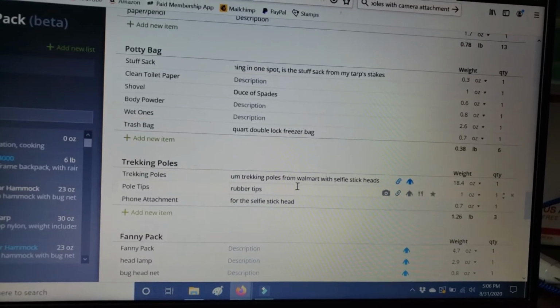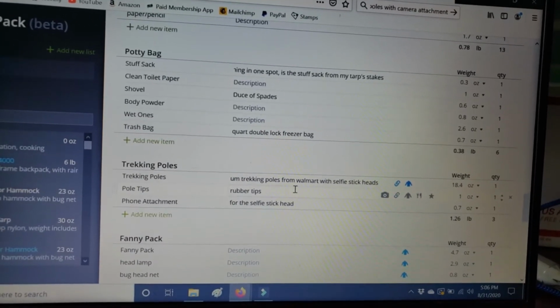My trekking poles, which is the trekking poles themselves, they have removable rubber tips.